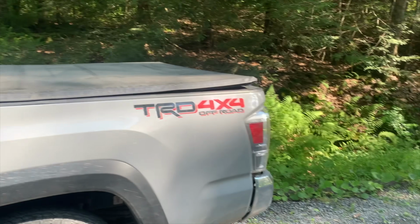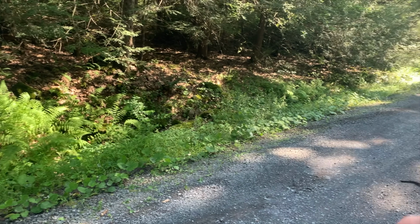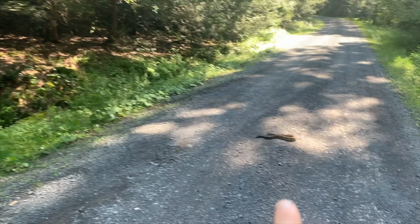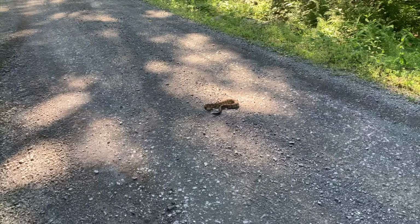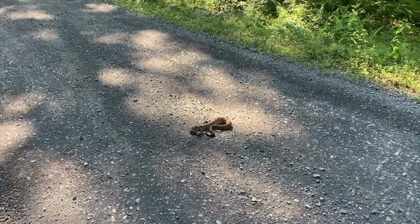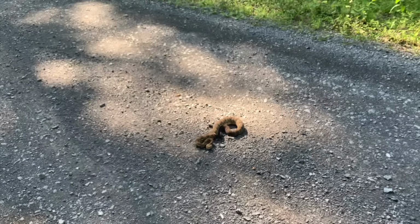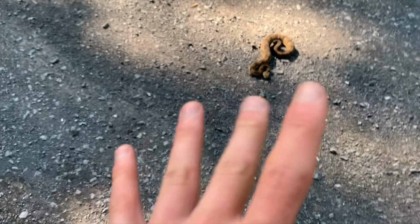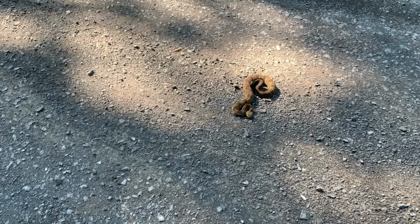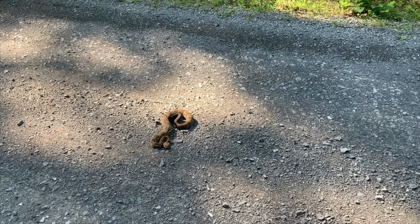Jesus, I was just on the phone, and you can see my tire tracks right there, and you can see why I almost just put my car in a ditch. It's a beautiful timber rattlesnake right here, nice yellow phase. But Jesus, oh, I'm shaking. Jeez. All right, I'm gonna hook this guy and get him out of the road.